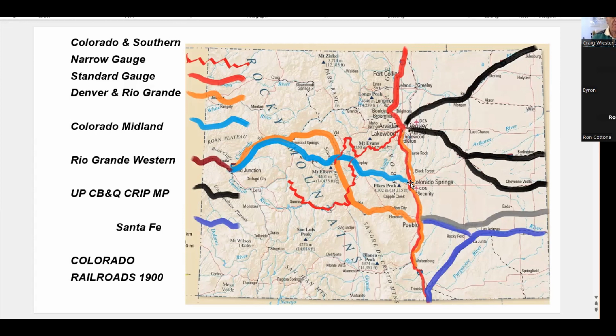Another railroad was built, the Colorado Midland, and that was a standard gauge line that went west from Colorado Springs across here again to Leadville. Everybody's going to Leadville, and then kind of wandered over here to Grand Junction, and then they connected with the Rio Grande Western. And the Colorado Midland was eventually abandoned after World War I, and I'll explain why that happened.